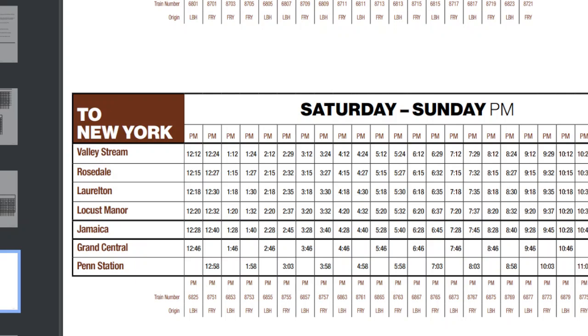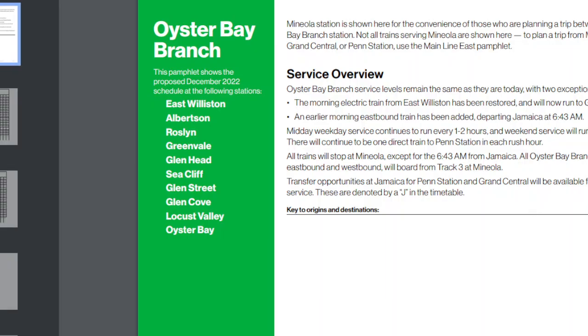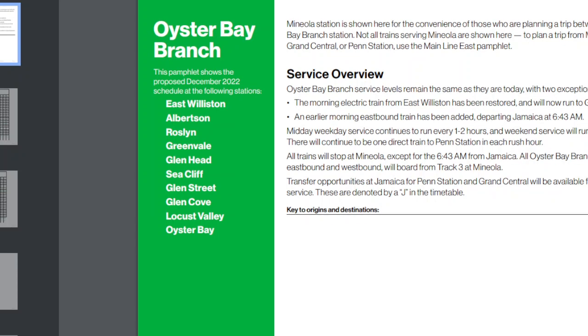All right. So now let's go look at the Oyster Bay branch, which we haven't done yet. I gotta look at the Montauk branch too. Oyster Bay branch service remaining the same, of course, with 2 exceptions. The morning electric train from East Williston has been restored and will now run to Grand Central. I wish they would run more electric trains out of there and use that. They just don't want it for whatever reason.